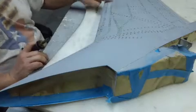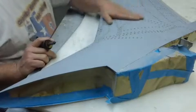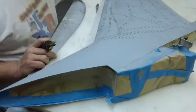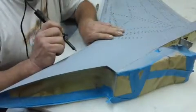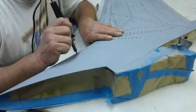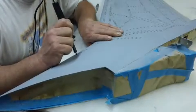See that little spot right there? But that would be awesome for a scale F-18, F-16, something like that, F-14.